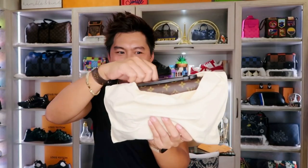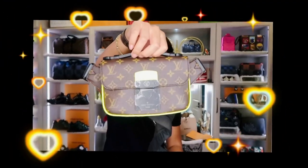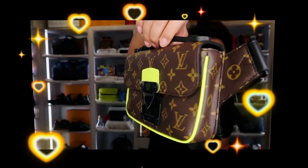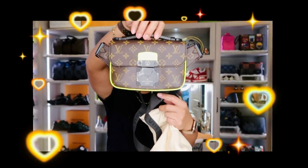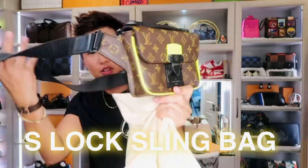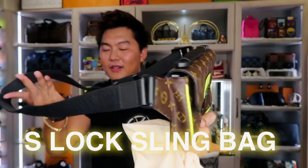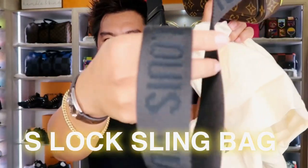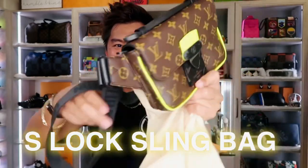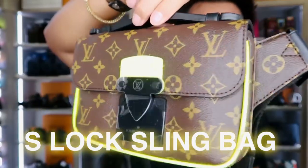Okay, so I got this bag, you guys. This one launched last month. Super nice. Oh my god, look at this. Okay, so I got the S Lock Sling Bag. This is the new collection, guys. This one is the sling bag, as you can see. Look at this. There's even Louis Vuitton on the strap, you guys. Oh my god, this one is super amazing. Super nice.